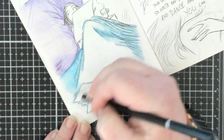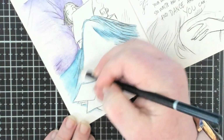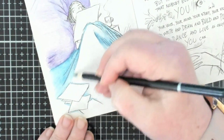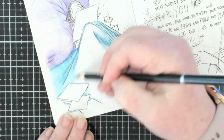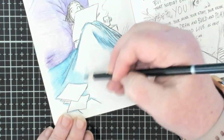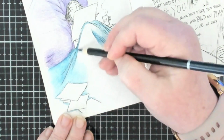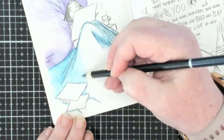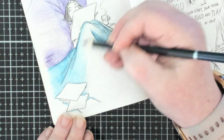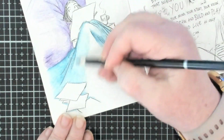I'm not worried about the inconsistencies in the paper too much because this is fabric, and fabrics have inconsistencies in them. So when you're coloring fabric, don't worry too much about the white spot. Don't worry too much about your blend, because especially if you're doing a large piece of fabric such as a blanket, it's going to have those inconsistencies in it, in the folds, in the weave of the fabric, that sort of thing. So don't worry about removing those too much.